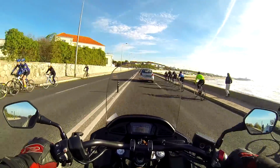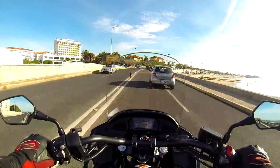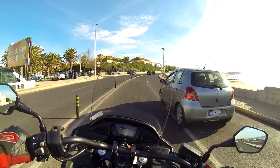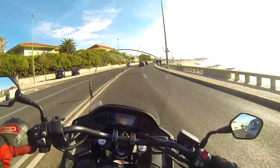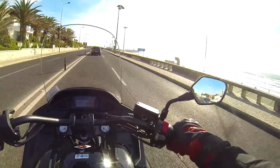So I'm in D. The D mode is the fuel-saving mode, the calmer mode. But let's see if I can get some spice into it. To change, I just need to flip the switch forwards, and it's sport now. Ooh! Immediately drops the gear.